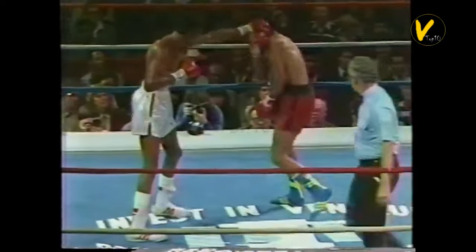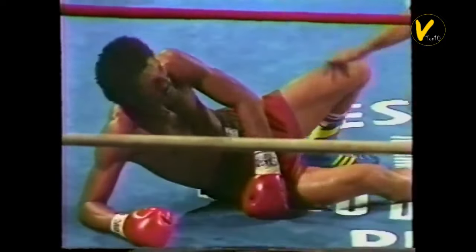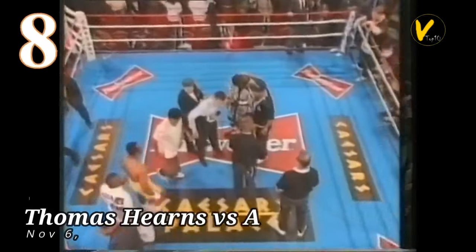He's taking some tremendous body shots right now. Tommy Hearns is really digging. That body shot did it. And this may be it. He went down from a body shot. 4, 6, 7, 8, 9. Nope, the referee is stopping it. Hold it, fellas. Hold it. The referee has stopped it.